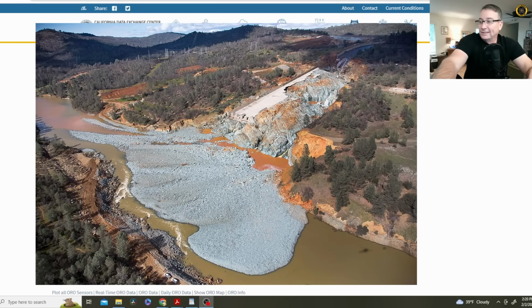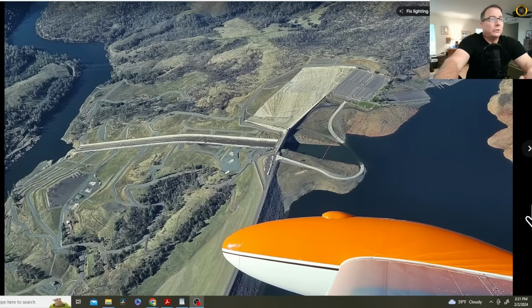So we'll go through a couple of these pictures that Kellen took while I was flying the 310 back on the 1st of January, and just remind everybody where we're at, what we're looking at. This is the main spillway here at Oroville, with those spillway gates at an elevation of about 813 feet. Here's the top of the dam, the rock earth-filled dam. Here's the emergency spillway, which tops out at 901 feet, giving the reservoir its maximum elevation of 900 feet.